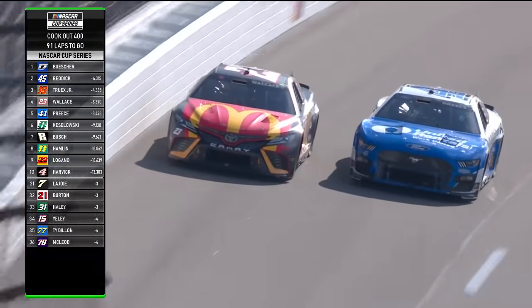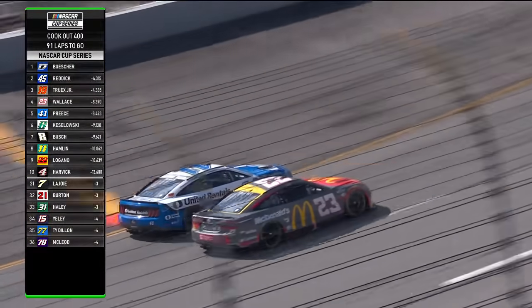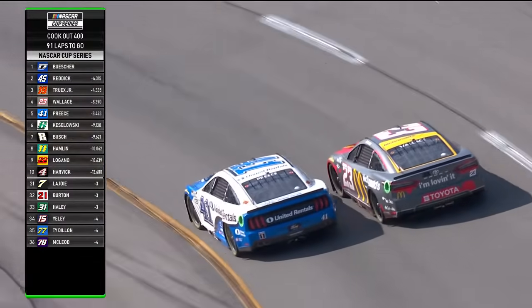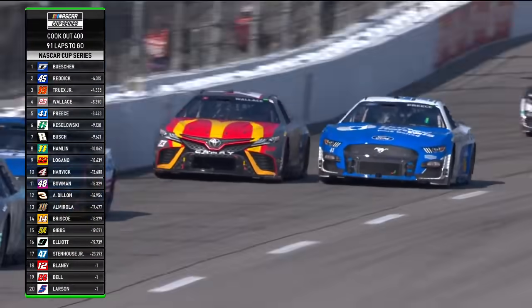It's like, why do you run this guy hard? Well, you're trying to get him to work. You're trying to get him to use up his car, use up his rear tires, force him to have to back off and get the spot back to you. Try to regroup.